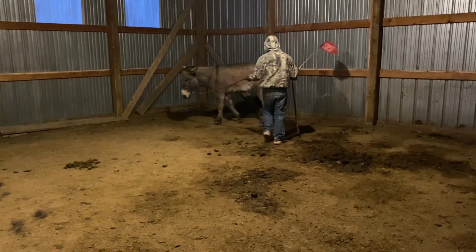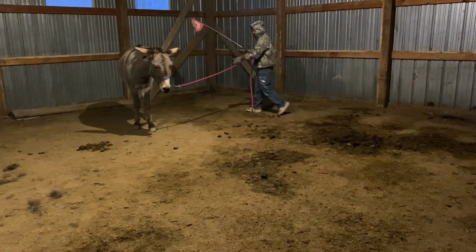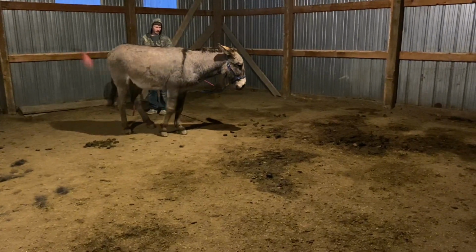Today we're going to work on how our angles make a difference with driving your animal forward. We're also later on going to work on backing, thumbs down method.